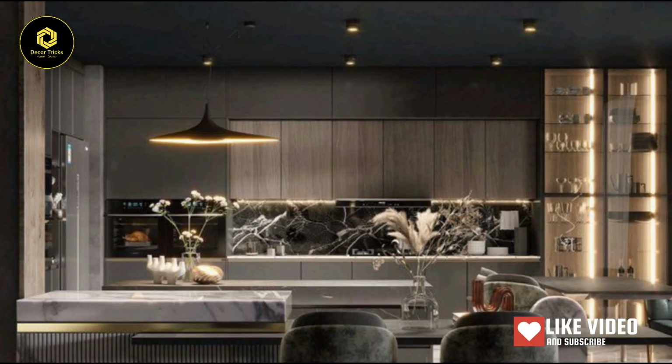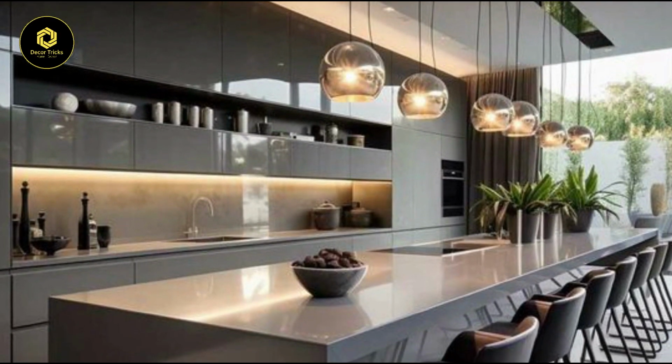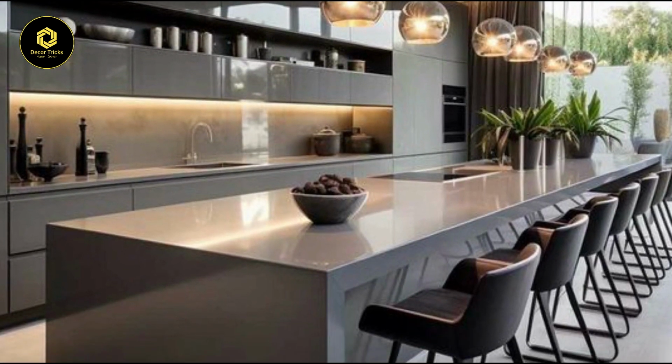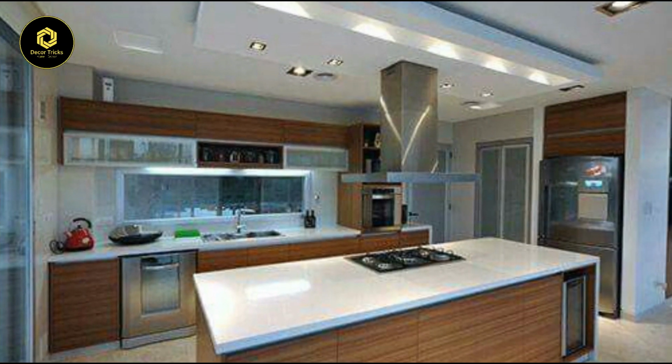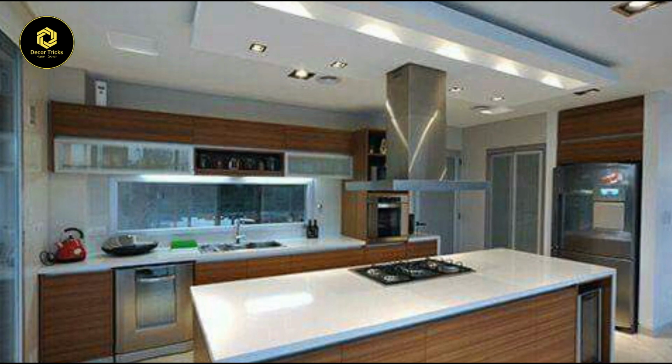Lastly, remember that a well-planned renovation can increase the value of your home while also enhancing your quality of life. So take your time, plan thoroughly, and enjoy the process of transforming your kitchen into a beautiful and functional space that you'll love for years to come. Cheers to your new kitchen!